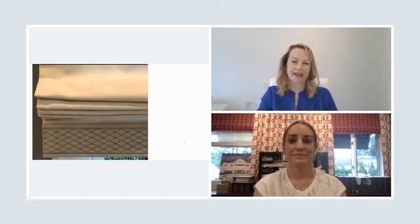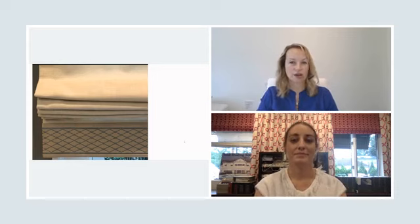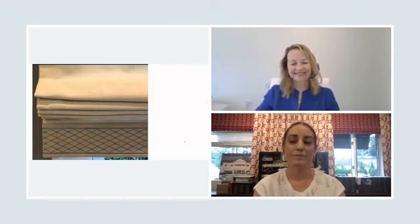So you can specify to your workroom, you can say, I want a flat Roman shade, I want it to be tailored, and I want the skirt to be 3.5 inches. And then you would also specify your trim. Your trim is also 3.5 inches, and right there, the workroom knows that you want the trim to be visible. Yeah. Nicely done. Thank you.